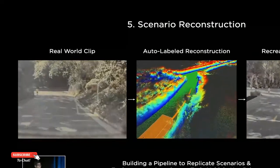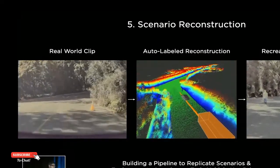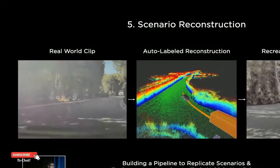This is amazing because we really don't want autopilot to fail, and when it fails, we want to capture it and keep it to that bar.